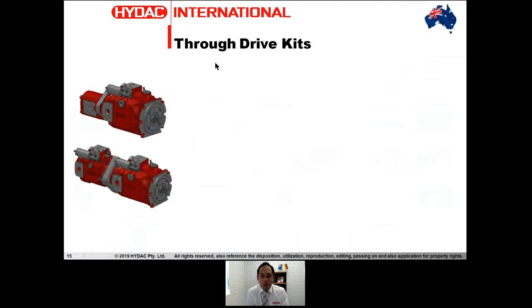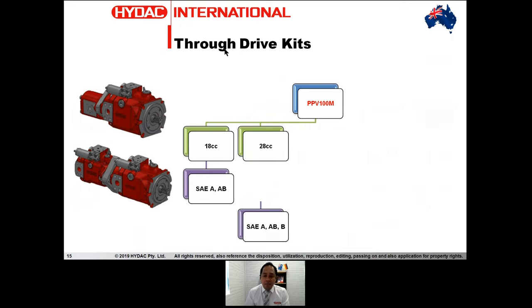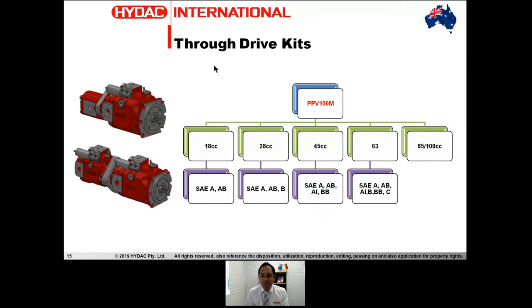The PPV100M pump will have multiple through-drive configurations to suit your application requirements. For the 18cc pump, we will have the options of SAE A and AB. For the 28cc, you can have an A, AB, and a B. For the 45cc, you can have a SAE A, AB, AI, which is at an angle, and BB. The 63cc will also give you the option of A, AB, AI, B, BB, and C. With 85 and 100cc, you have an option of A, AB, AI, BB, and C. So as you can see, there are a lot of through-drive kit options that our PPV100M program will offer to you.